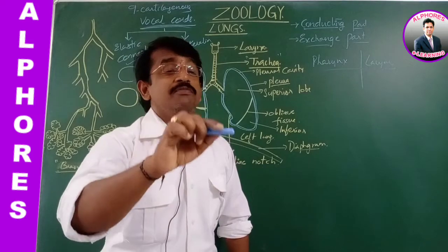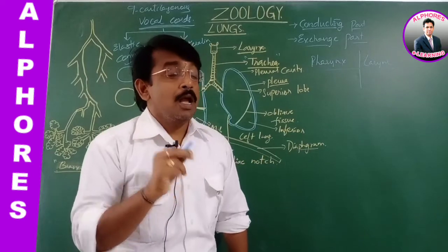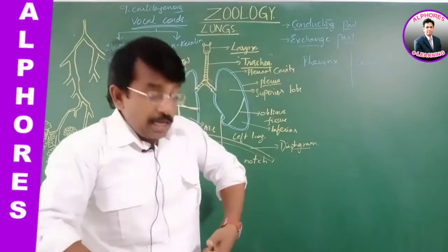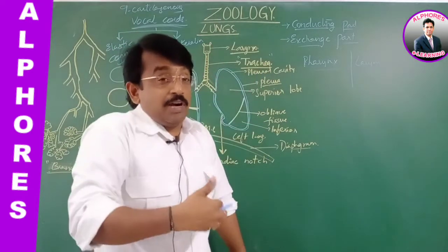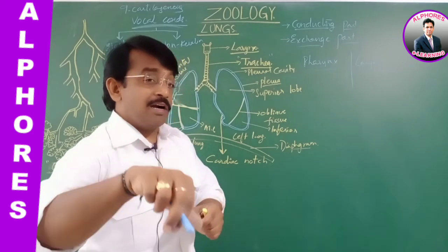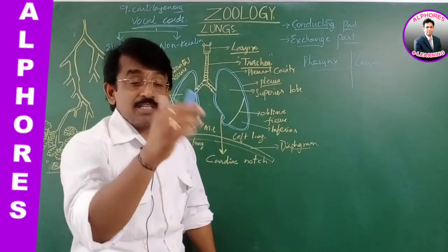It is lined by pseudostratified ciliated epithelium, whose cilia vibrate and cause the flow of air. It also has goblet cells, which produce mucus. Mucus traps the dust particles, and the cilia squeeze them into the throat, the pharynx, from where they are sent out. The phlegm we frequently see is nothing but the result of the action of cilia. Goblet cells produce the mucus, the mucus traps the dust particles, which are squeezed into the pharynx, and from there sent out. So that is an advantage.